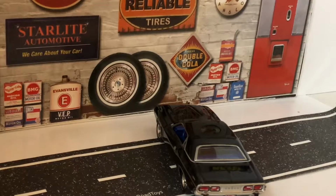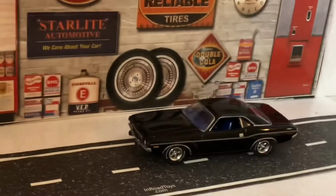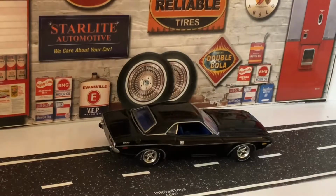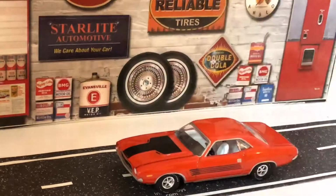I just went ahead and did an add-on since we were on the Challengers from Johnny Lightning. I decided to share my Challenger from Auto World. This one's in black. Detail on these things, man, they're just amazing. Spot on the detail on these. Just let y'all take a gander at it. See the headlights, and it's the detail. I'm gonna try to get this into focus so I can take a look at it. There we go. By the way, a lot of people chase these reds and ultra reds, but my chase in almost all Auto World is black or white. That's my chase vehicle, black or white.